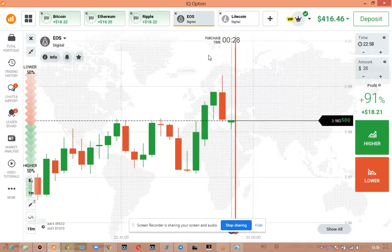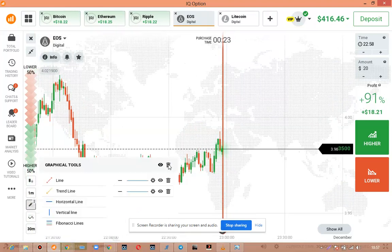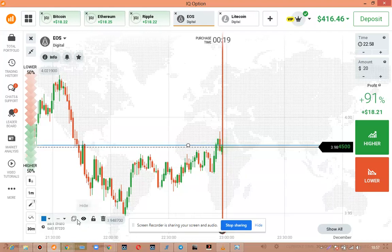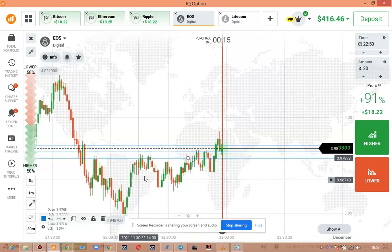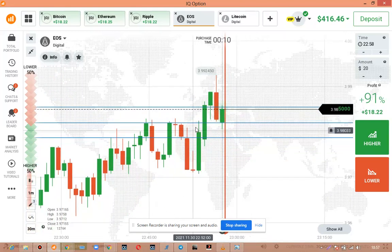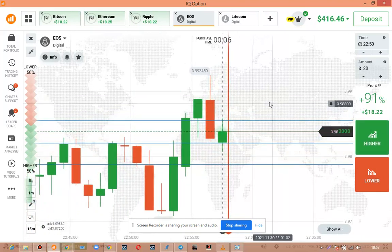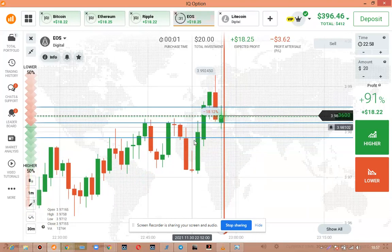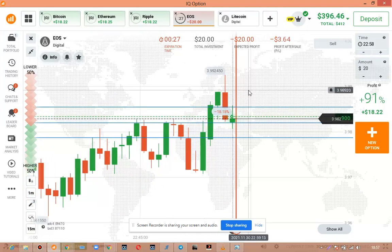Okay, sellers entered. Here we have sellers around this area as well. We also have some sellers around this area, and here also. So we see that the market did not reverse. I think this should be okay. So I'm expecting a buy entry here. When the market approached this sellers area, the market did not reverse. Here also the market did not reverse.